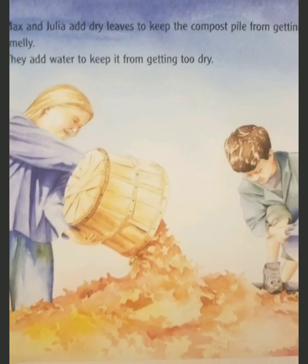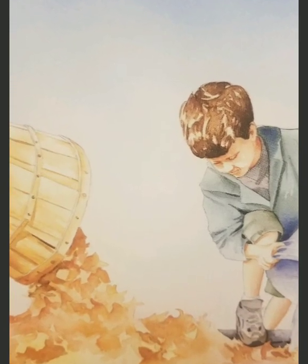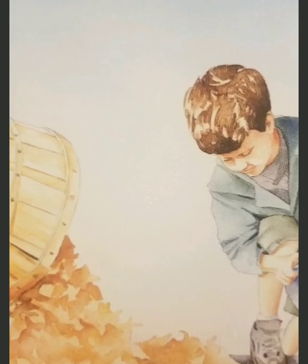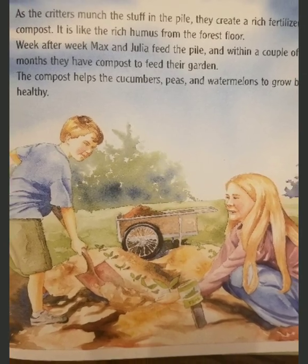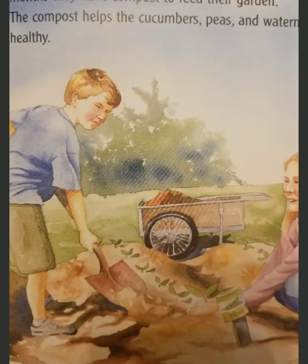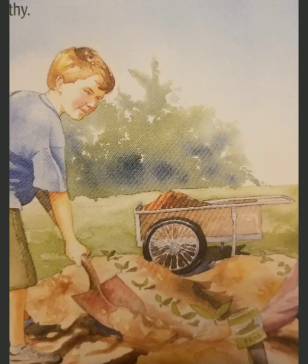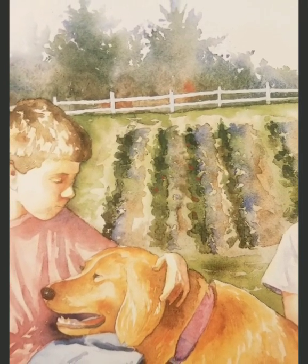As the critters munch the stuff in the pile, they create a rich fertilizer called compost. It's like the rich humus from the forest floor. Week after week, Max and Julia feed the pile, and within a couple months, they have compost to feed their garden. The compost helps the cucumbers, peas, and watermelons to grow big and healthy.